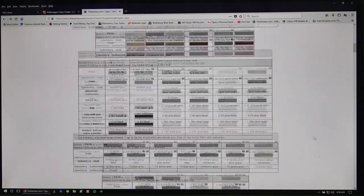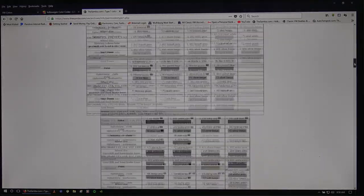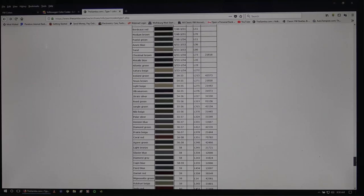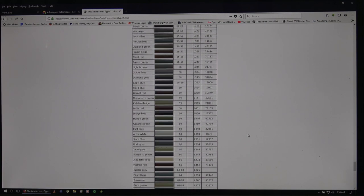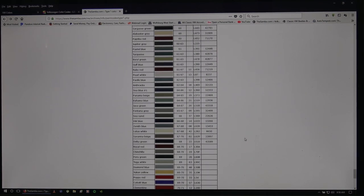But what they have here on the Samba is, if you scroll all the way down, here's your section of all your paint chips, all in one nice convenient section, right? And what's really cool is if you find your color and your year, say we got here Fontana Gray for 65 to 67 Beetle, they have the L number, L595, okay, that's the original code, and then right next to it here is the PPG cross-reference code or equivalent. So you would go here and grab this code and give that to your painter if the L595 does not come up on his system.